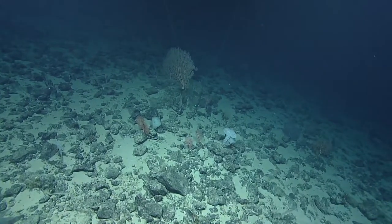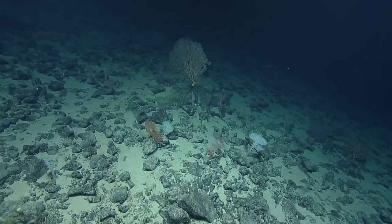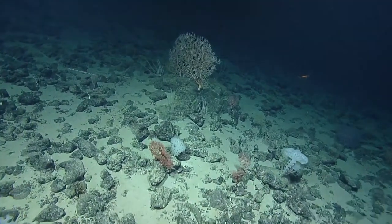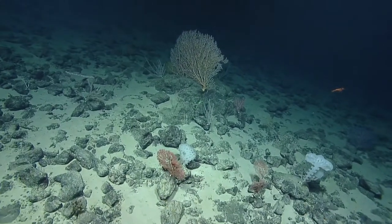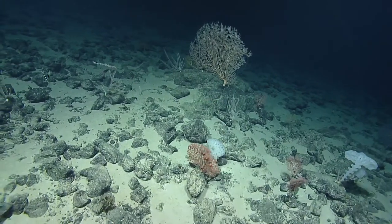So Steve, what's this macaroni sponge? It's not the Brussels sprout one. It's the macaroni one, just to draw a sharp distinction here, right in the center of the screen. Yeah. I'll have to look that one up. I actually don't know. Oh, there's a really bizarre purple fan off to the right. Is that also Victorgorgia? Can we check that out first? Off to the right. Yeah.